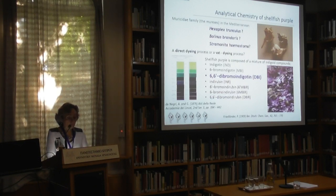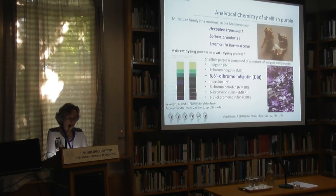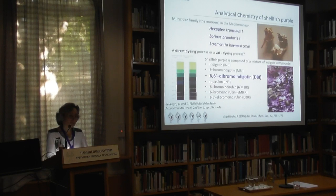The coloring compounds of the purple do not exist in the living mollusks, but they are produced by precursors that are called chromogens. The chromogens are present in the hypobranchial glands of the mollusks and undergo spontaneous chemical reactions under exposure to light and air, thus yielding the coloring components of the shellfish purple. This is the direct dyeing method.